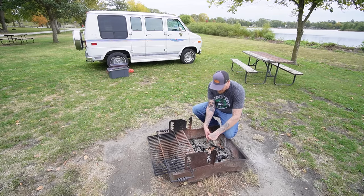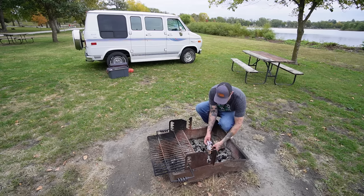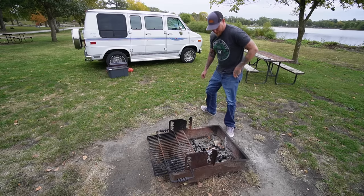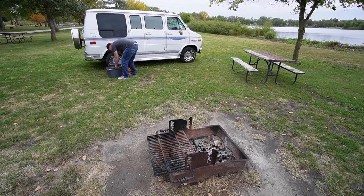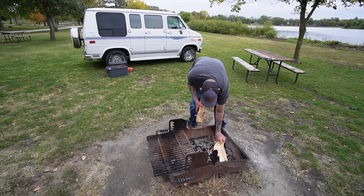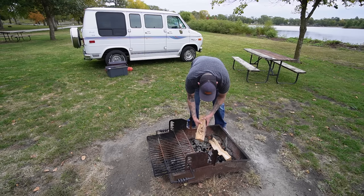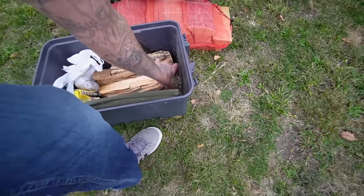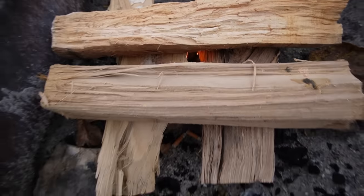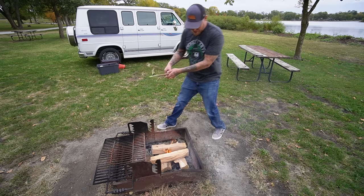Well, this fire pit's pretty dirty, but I think we'll be all right. Probably should have gathered sticks before I did this. No, I don't believe these are going to start up. Maybe we'll get her to go. See if that'll go. The area down here is pretty picked clean of little sticks and twigs. I think they just came through and mowed this stuff recently, but we should be able to find something. Well, it's not looking too bad already.